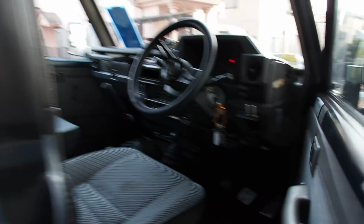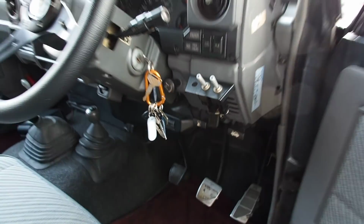Oh, and I'm going to turn those lights off. As much as I love fog lights, I don't like running batteries dead.